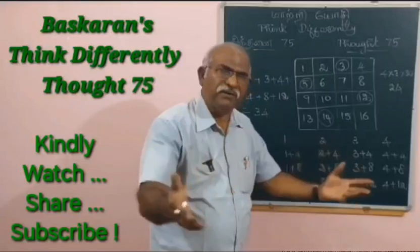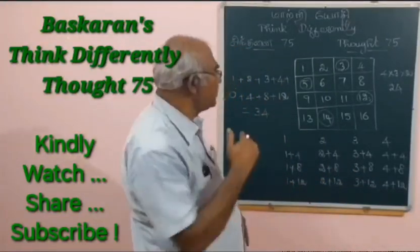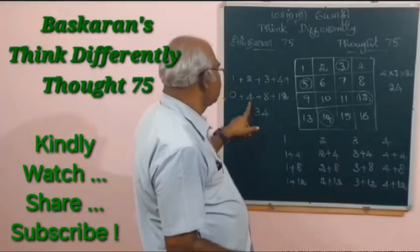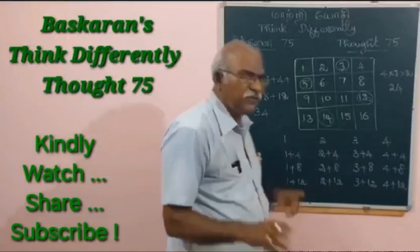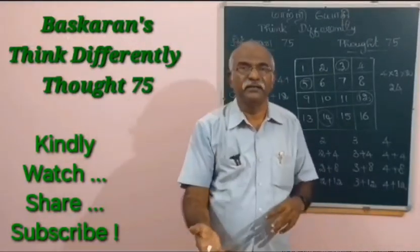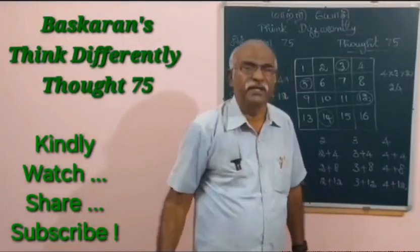Therefore, the sum of the four numbers will be the sum of these numbers, and the sum of these numbers is 3, 6, 10, 14, 22, 24, 34. So, if you choose one number from each row in such a way that they are from different columns, then their sum will be 34.